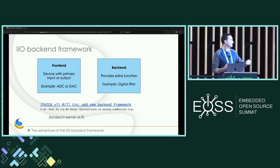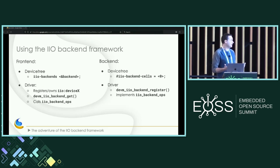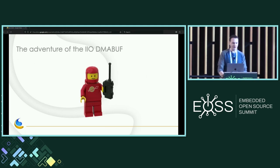So the front end is going to be that analog digital converter, and the back end is going to be the digital filter or whatever that other block is. And now you can write device tree bindings with a provider consumer thing to connect them together very simply, and then in your drivers, you can register a back end, and a front end gets that back end. So the IIO backend framework is doing all the heavy lifting of connecting those together for you, and now you can have an easy way to write a single IIO driver that's using multiple pieces of hardware.